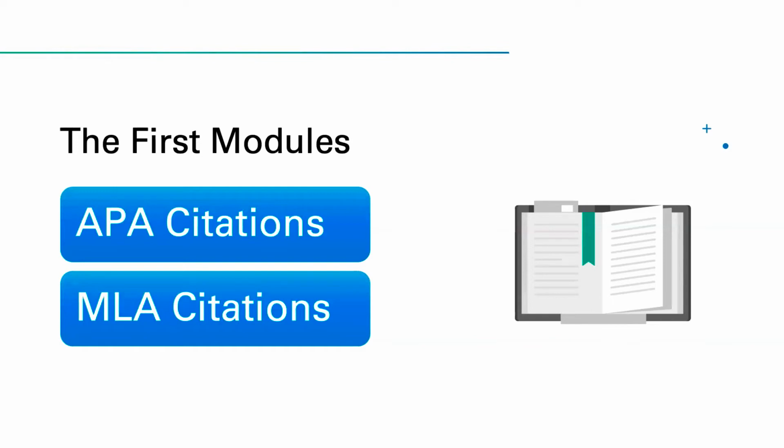Since its launch, the APA module has been attempted over 1,200 times with an average score of 80%. The addition of the APA module to all the health science courses significantly increased usage, and we've received positive feedback from our faculty.